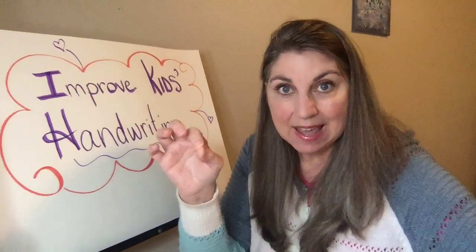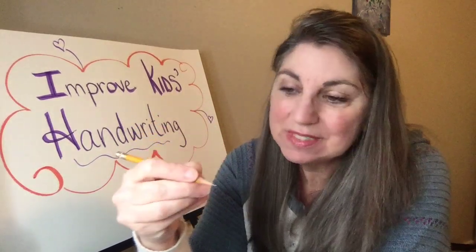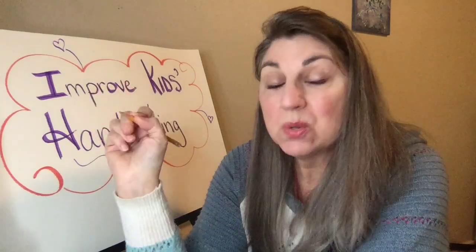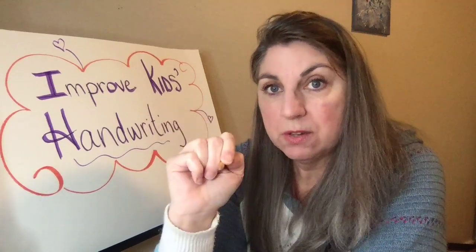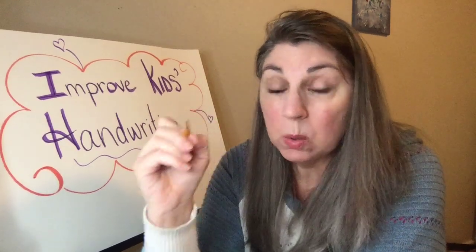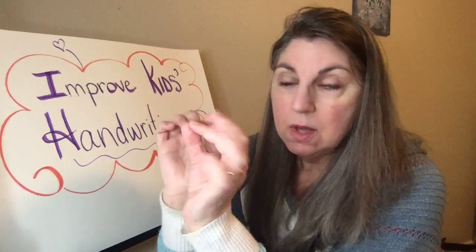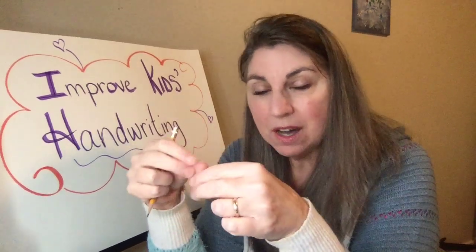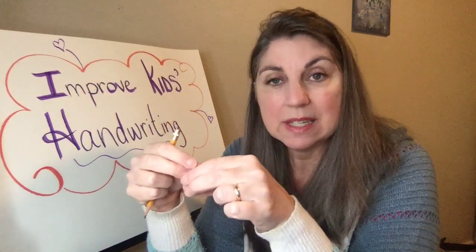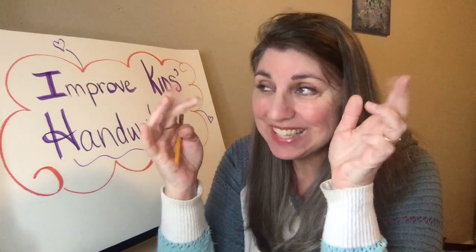At the end of the day, as a homeschooler, as a teacher, I know you want your kids to hold pencils and you want them to write beautifully. I know, I get it. But there's so much more to fine motor skills than simply holding a pencil. It can be something like threading a needle, or buttoning buttons, zipping zippers, putting on nuts on screws, etc. There are so many reasons why we need to improve our pincher skills.